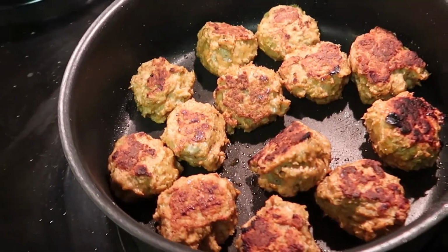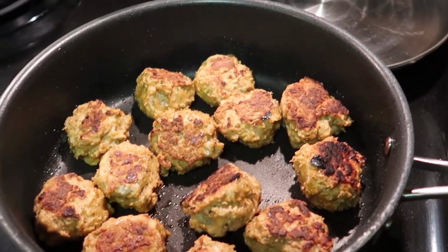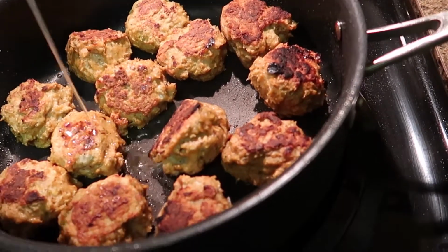The update on the meatballs. I'm going to pour in everything now for the glaze and then let them simmer in the sauce till I know they're completely done. I'm just going to add a little bit of chicken stock.